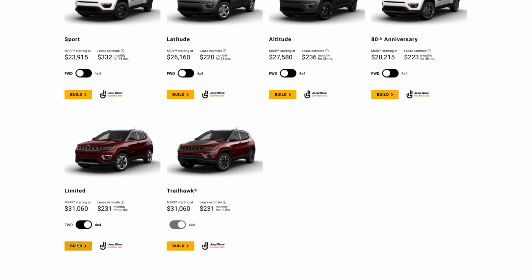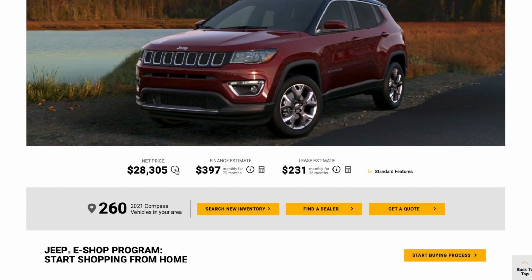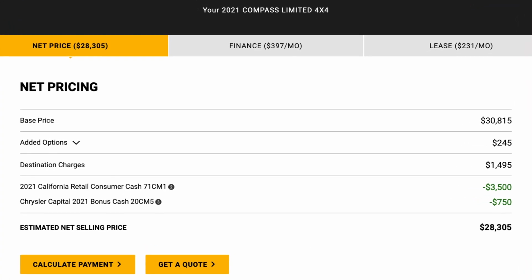But there's good news. FCA is offering $3,500 off with a consumer cash incentive, as well as an additional $750 off for a Chrysler bonus cash incentive. So the true final price ends up being about $28,000 flat, which really isn't too bad for a brand new car, especially with all the tech that I'm just about to get into now.